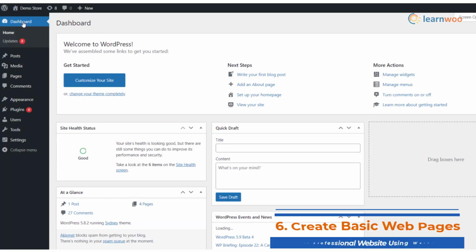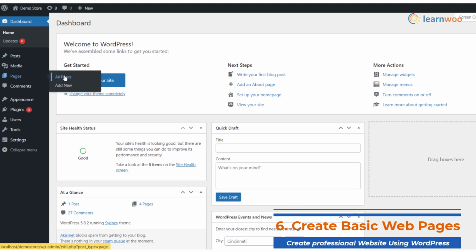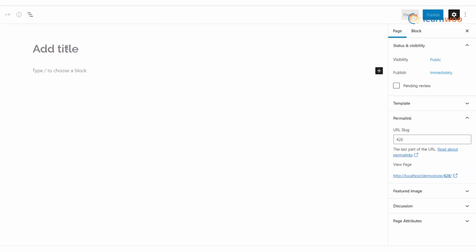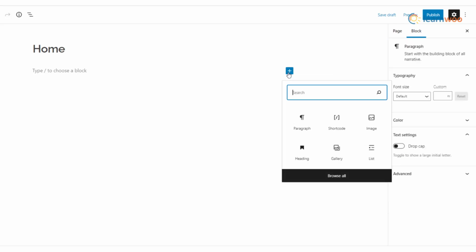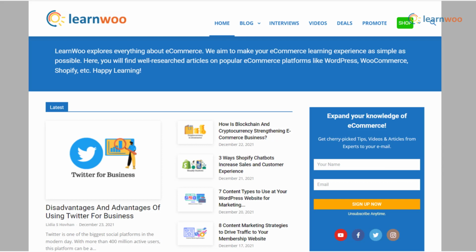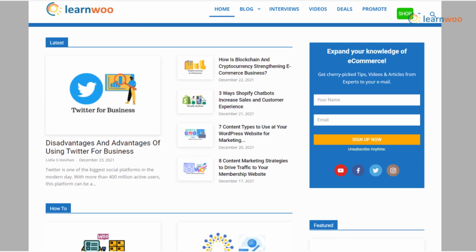Create basic web pages. Let's see how to create a new page. Simply go to your WordPress dashboard, Pages, then Add New. You'll see this screen where you can add the necessary page information and customize it using the various blocks. Home page is the name of the main page of a website where visitors can find hyperlinks to other pages on the site.